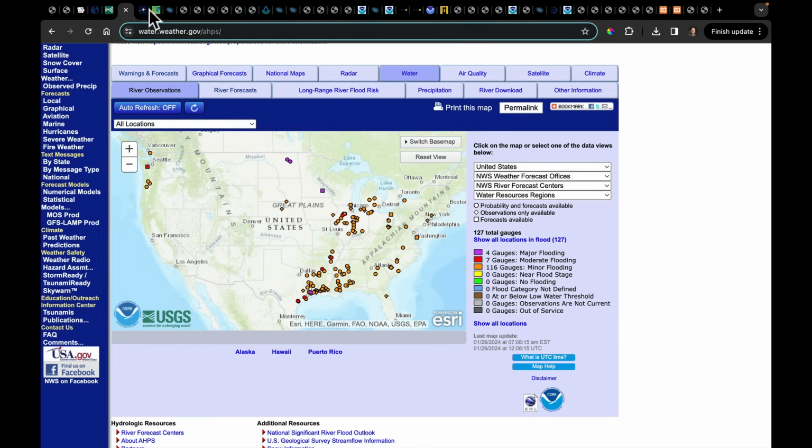I did want to bring up the same graphic I showed last week from water.weather.gov, just looking again at those gauges that are showing some stage of flooding. We've got 127 of them across the country, including a lot right here in the Midwest and a lot down here in the lower Mississippi River Basin, getting over into parts of Texas that are still flooding today.